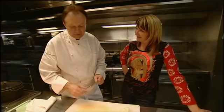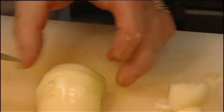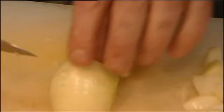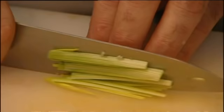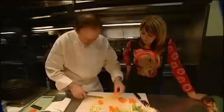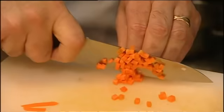If you do a stock, we're going to do a mirepoix, for example. It's bigger. It doesn't matter if it's not fine. It doesn't matter if they're not all the same size. Cut them in half. That's a medium-sized julienne. We can do what we call a matignon, which is a very fine mirepoix of carrot or turnips or celery. It's a small dice. You know, the French have a name for everything.